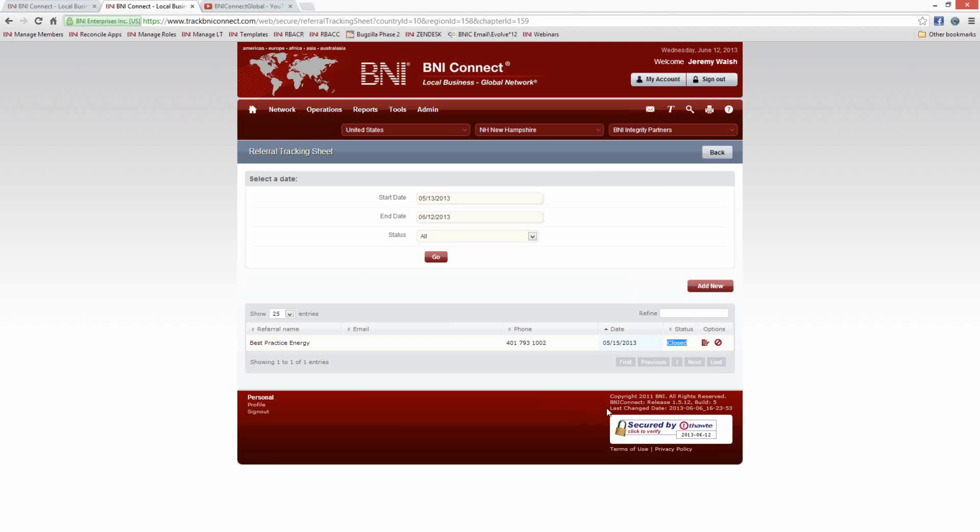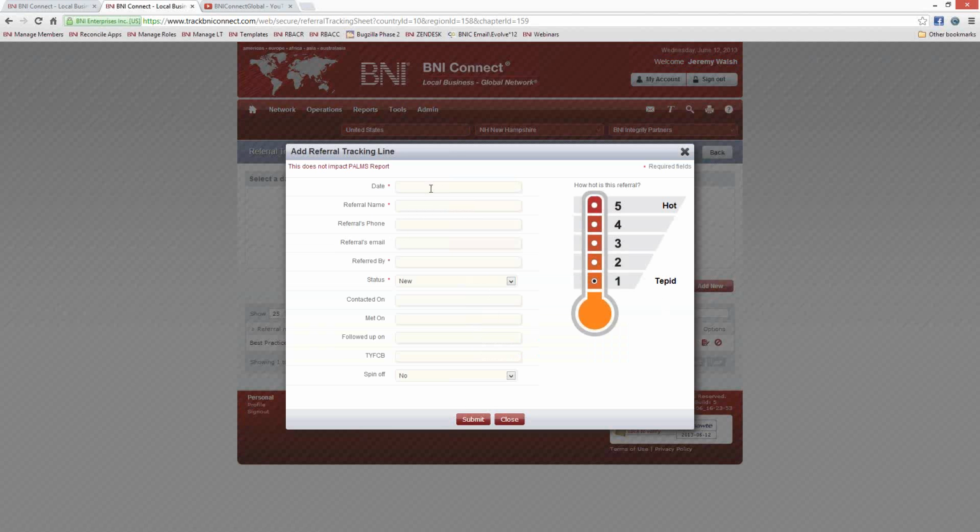Now with the referral tracking sheet, let's say that your referral partners aren't using BNI Connect yet, but you still would like to use this as a means of tracking referrals. And maybe they're even referrals that you received from other sources, such as from a chamber. But you'd still like to be able to track the progress of those here in BNI Connect. You can do that by clicking the Add New button. And this allows you to create your own referral tracking line within the system. You can just fill out the information just like you would on a referral slip. Now note that these do not impact the POMS report. So this is just for your own usage if you would like to track additional referrals.